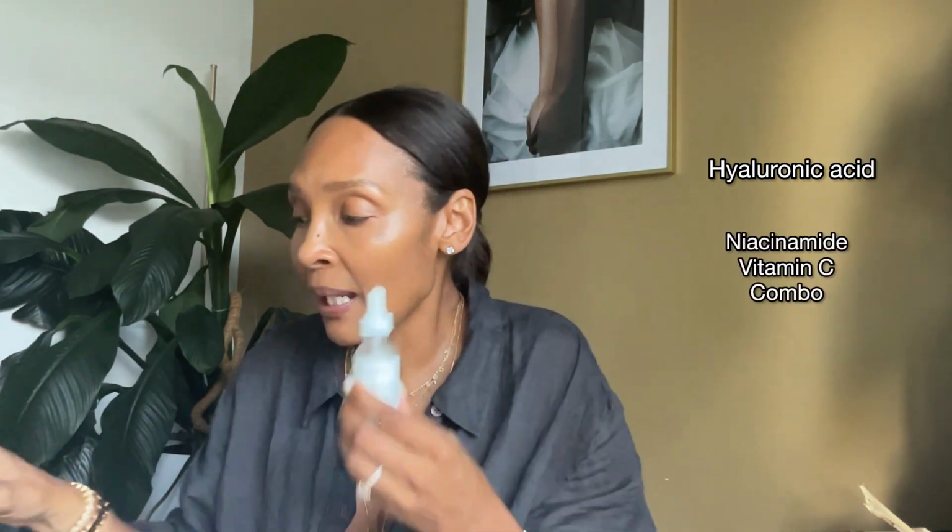For a day, in the morning, I do the hyaluronic acid first. Clean my face, put the hyaluronic acid on it, and then let everything dry. And then we're going to do our niacinamide vitamin C combo. Dry. And then I use this, one of my faves.